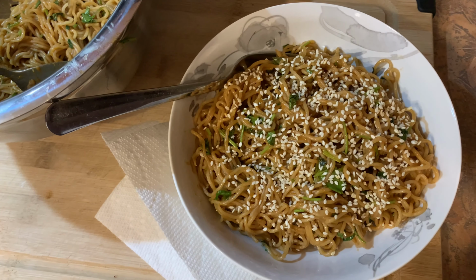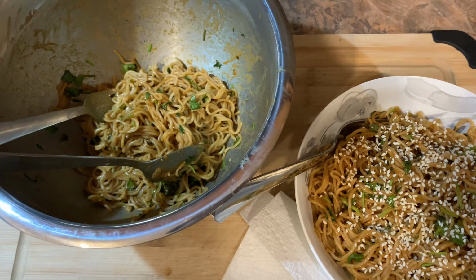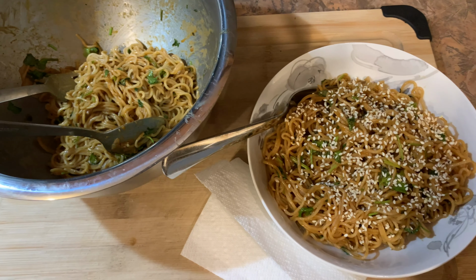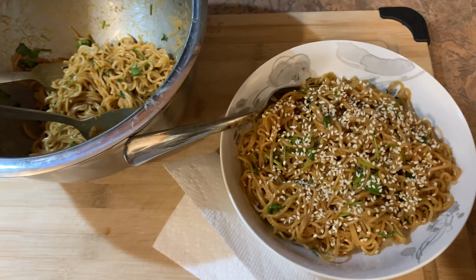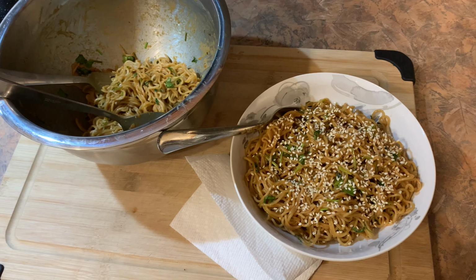For supper, I made some Asian noodles with a spicy peanut butter sauce and cilantro, and a nice 10-15 minute supper. Bon appétit!